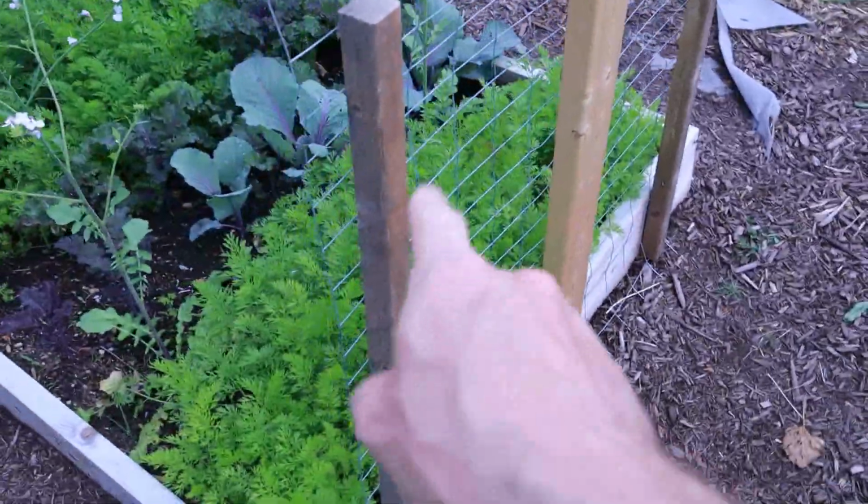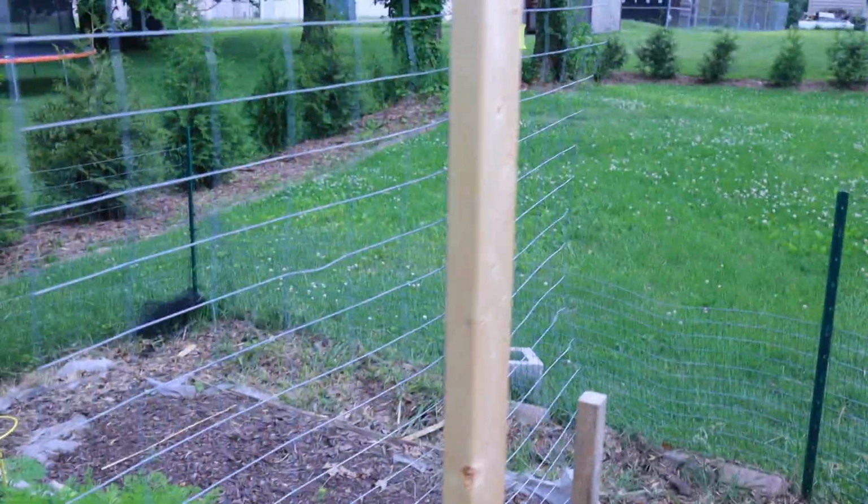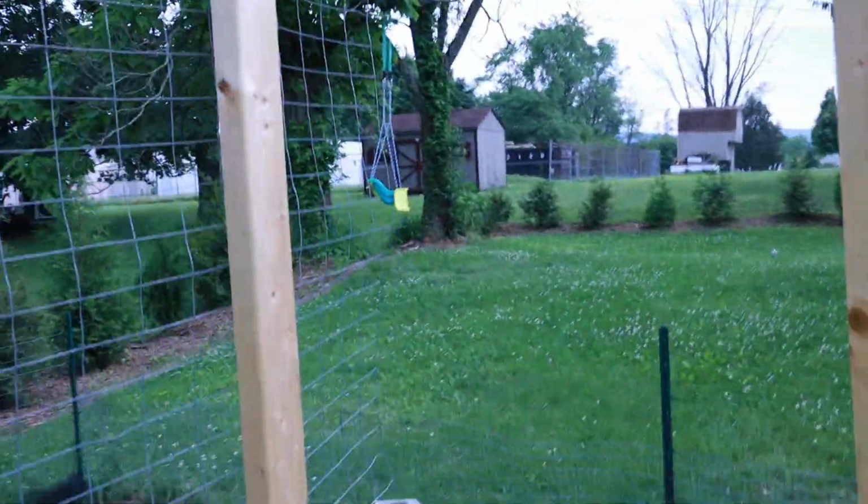And hopefully when these carrots on this side are done, I want to put some pole beans in there so that they can climb up and grow, and that'll be really pretty to see that in front of the garden.